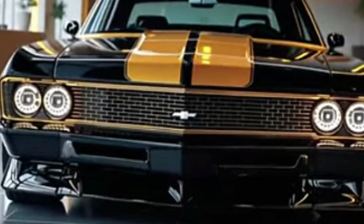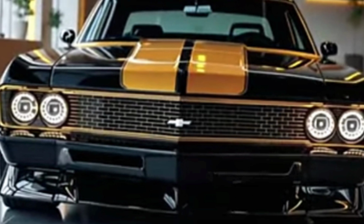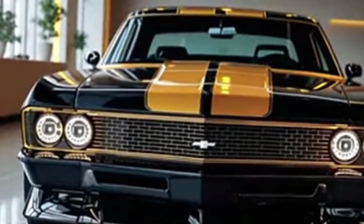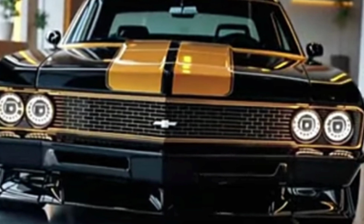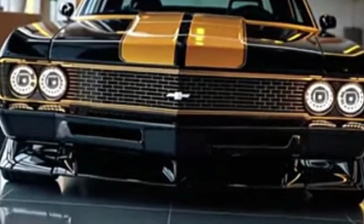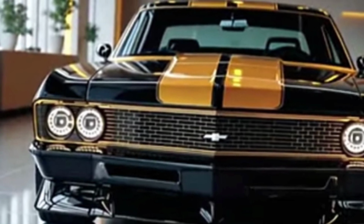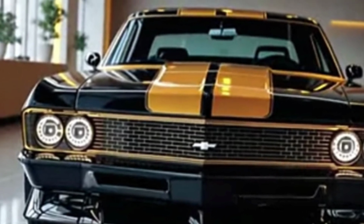So, how much will the 2025 Chevrolet Nova cost? The base model starts at around $35,000, while the high-performance V8 variant goes up to $60,000. This puts it in direct competition with the Ford Mustang GT, Dodge Challenger, and Chevrolet Camaro, making it a strong contender in the modern muscle car market.